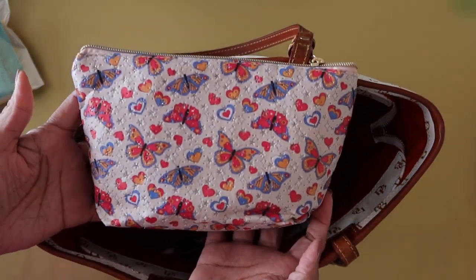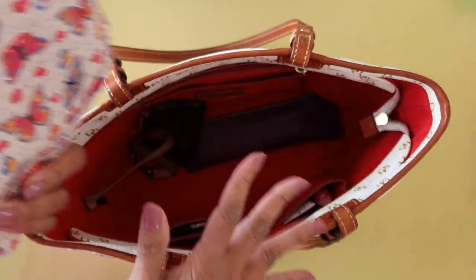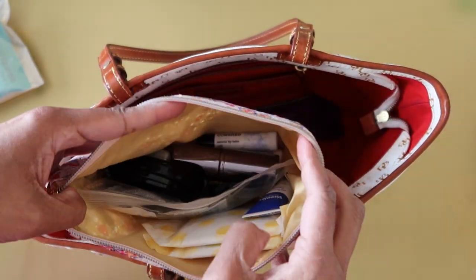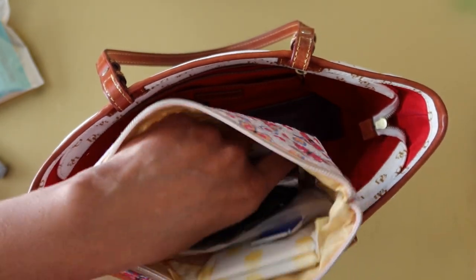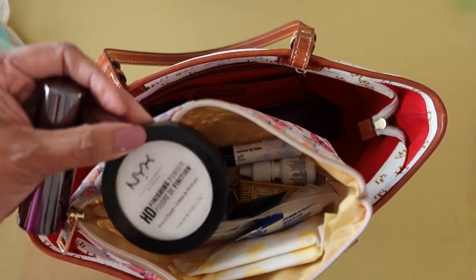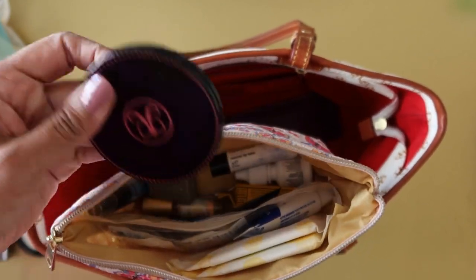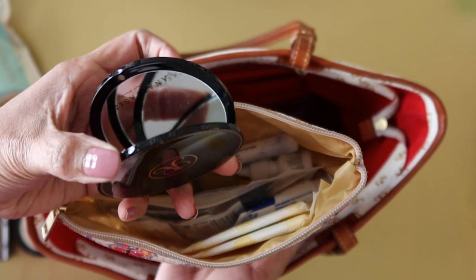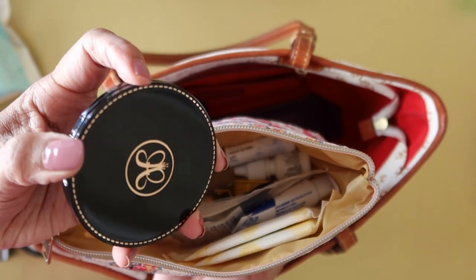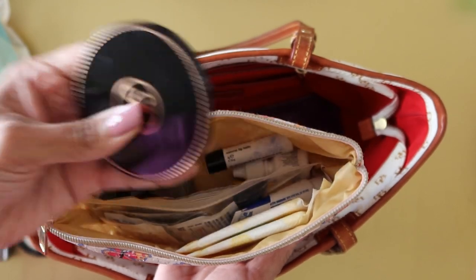Next, I have my little cosmetic pouch, or my on-the-go everything pouch. So if I'm out somewhere and I don't want to take the big tote, I can just take this little thing with me. You can see I've got some feminine products in there. I have a powder brush, HD finishing powder. So if I'm out and I'm shiny, this is a mirror that I got in an Anastasia brow kit. And I really like it because it has the magnifying side and then the regular side.